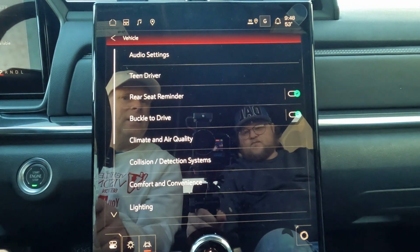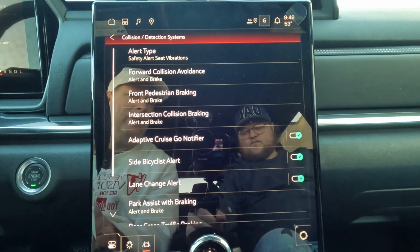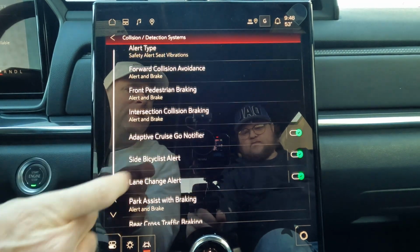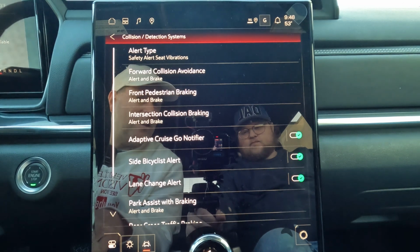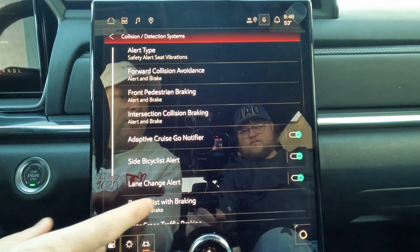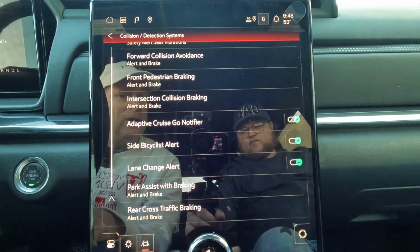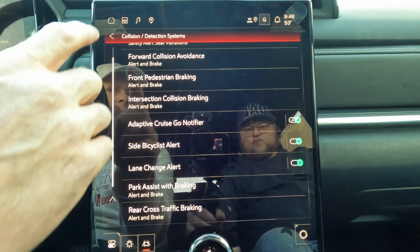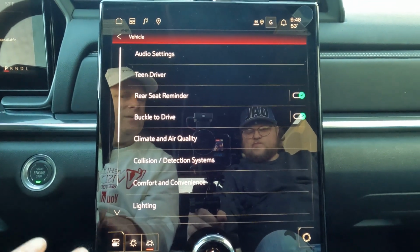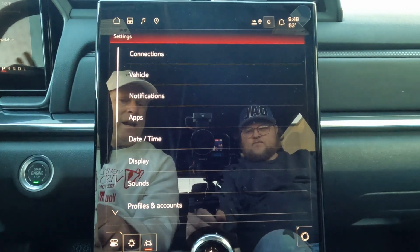Now let's go back here because I know there's one thing a lot of you like to know about, and that is what we have right here, our driving aids. So you're going to have forward collision avoidance, front pedestrian braking, intersection collision braking, adaptive cruise go notifier, side bicyclist alert, lane change alert, park assist with braking, and rear cross traffic braking. A lot going on there to deal with, but easy to deal with too. Don't let that scare you off. It's not complicated. I like it.